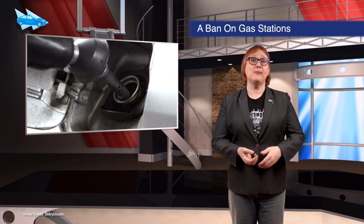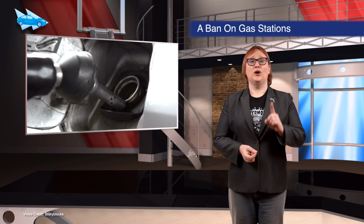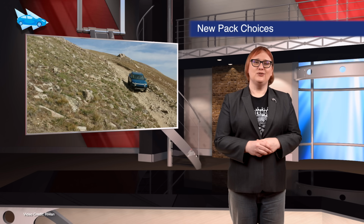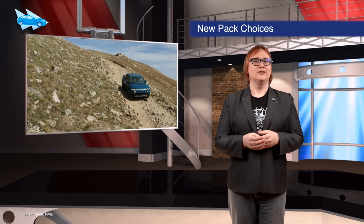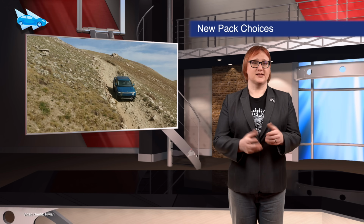At the same time, it also wants to pass a new requirement that existing stations will only be allowed to expand if they add one DC fast charger of 50 kilowatts or more per new gas pump. Rivian has added 2 new battery pack choices for customers ordering R1T and R1S. The 2 packs, 106 and 121 kilowatt hours respectively, will be called the Standard and Standard Plus packs.